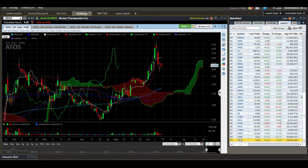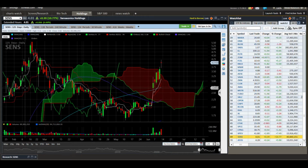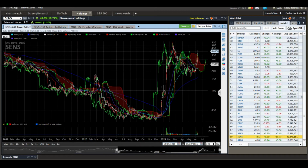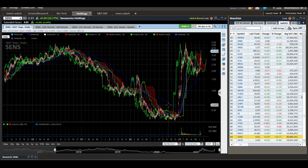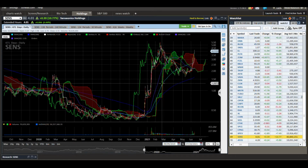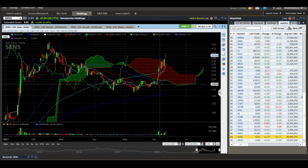So let's go to the next one, which is SENS. Okay, we've had a big gap up here. We pretty much matched the previous top here, where we got rejected, and now we've seen a rebound.